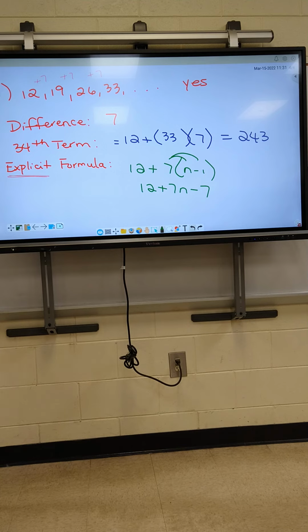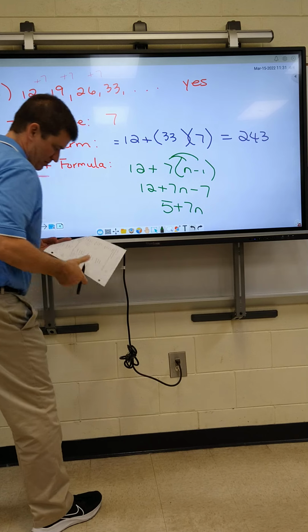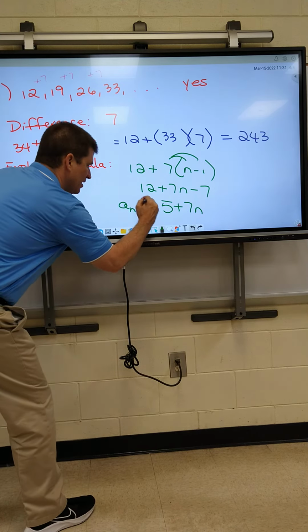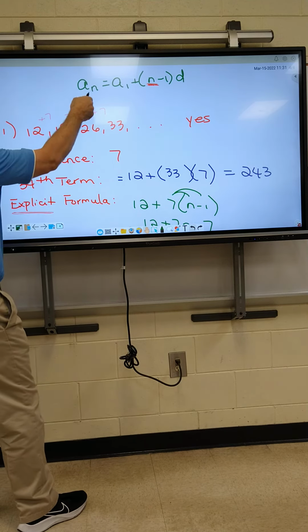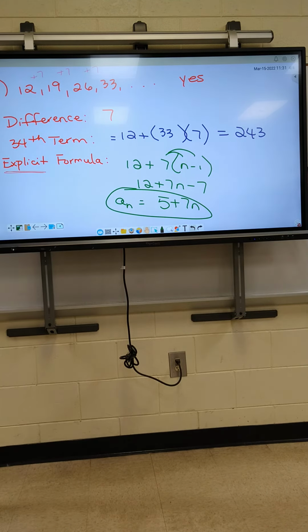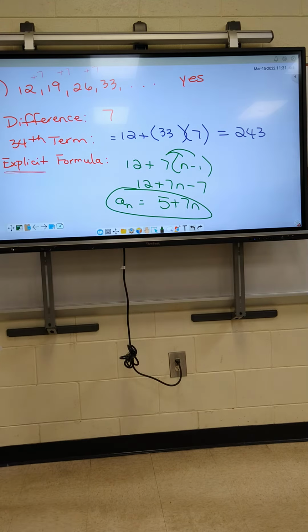Now we combine like terms. What's my answer going to be? 5 plus 7n. Do I have to put anything in front of it? Yes. They want you to put a sub n in front of it. Where'd I get that from? That's what's in front on the formula right there. The a sub n is always in front of it. I added 12 minus 7 to get 5.